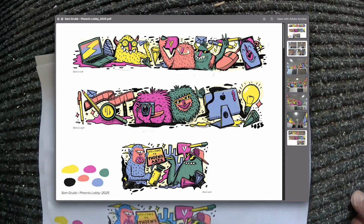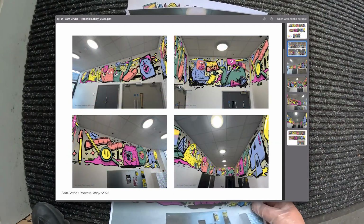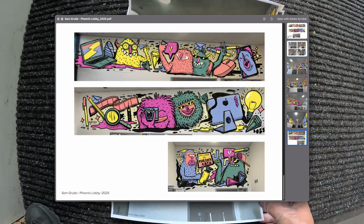So here's the sketches. This is what I sent over to them when we were going back and forth. Mocked the artwork onto the walls just to have a look how it's going to look. A little closer look there.